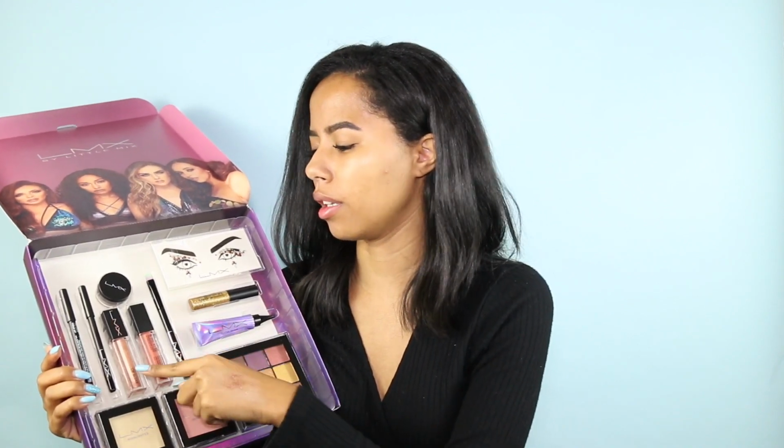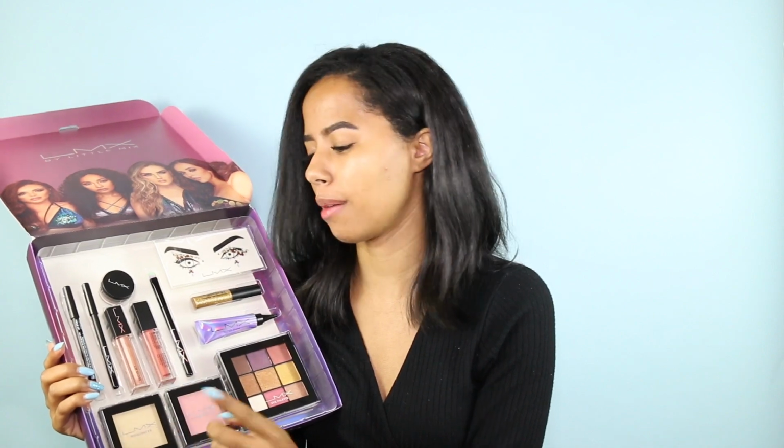My favorite products in this kit were the lip gloss and also the highlighters. I mostly like the Lightning highlighter the best, just because it's a nice natural highlighter and it's very subtle, as well as the lip gloss. The lip gloss was very lightweight, it's not sticky, and it looks very nice on me, and it will look nice on every single body.